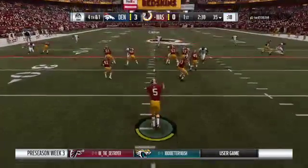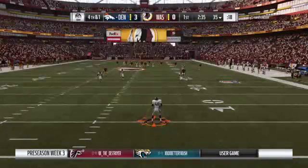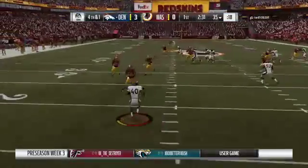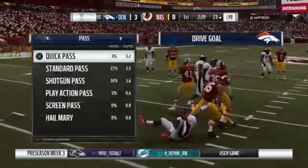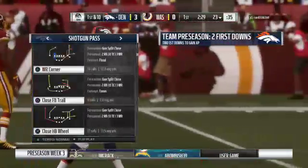So on 4th down, the Redskins will call on Tressway to punt it away. He'll return it from the 6. A good return there, 17 yards. And the Broncos take over, 1st down and 10.